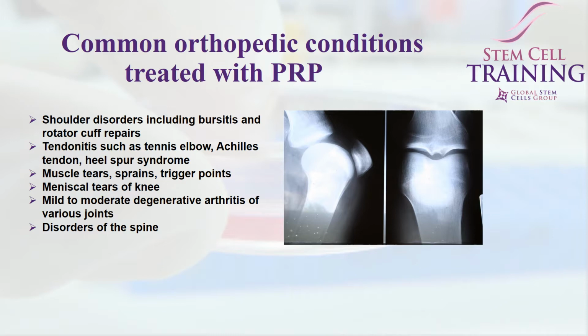A couple of things. When we're using PRP in the clinic, we will typically only use this in more acute and smaller injuries. If something is very chronic, like osteoarthritis of the joint, we will combine the platelet-rich plasma with the stem cells to deliver that into the joint.